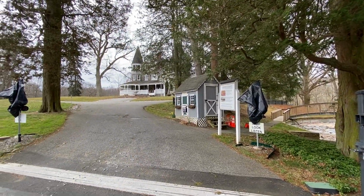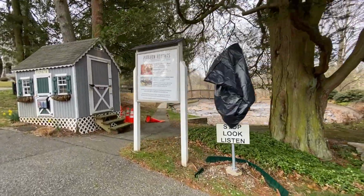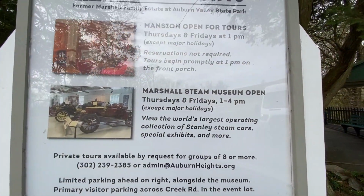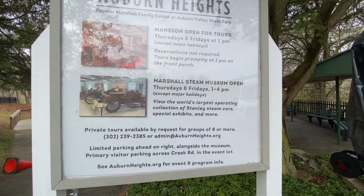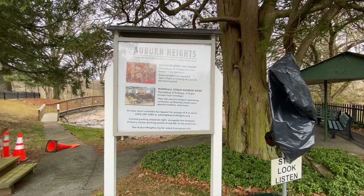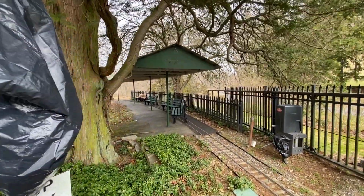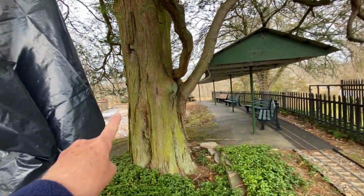Okay, so this is the mansion, and I'm just going to do a little filming around here. They're doing a lot of maintenance right now, but they do tours here. The museum and the mansion are open on Thursdays and Fridays that you can go inside. We're not here on a Thursday or Friday, so we can't go inside, but the gentleman who owned it had a train that he would take the kids around on. And you can see, here's the tracks right here, and it goes all the way around the property.